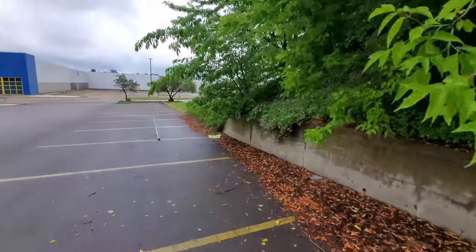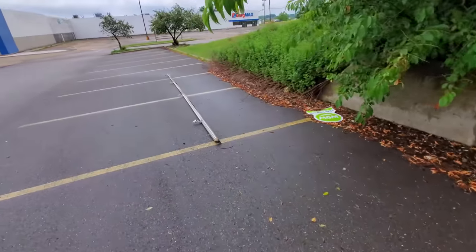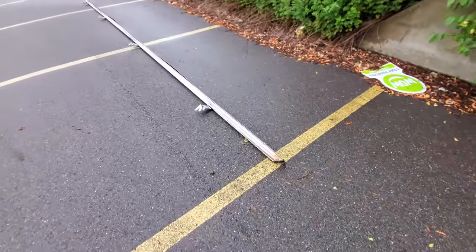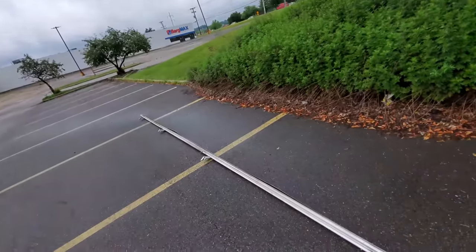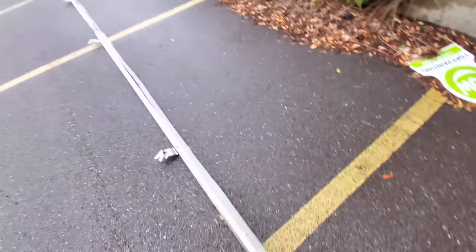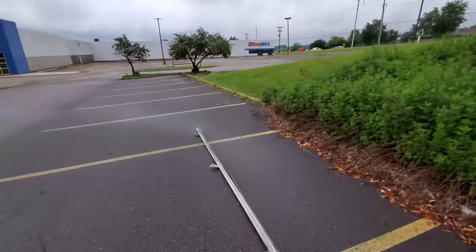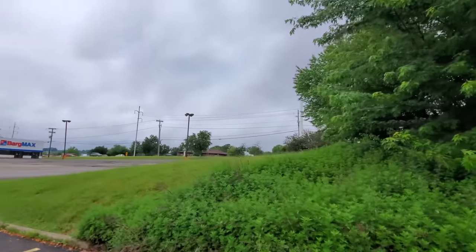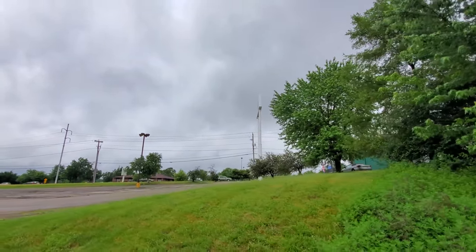What is this sign over here? Oh, a painting. What is this, I wonder? I don't know if this was part of the store or not. Looks like it might have been part of a sign or something. However, the original Toys R Us sign is still up out here, just past those trees. I'll show you that as soon as I get down here.